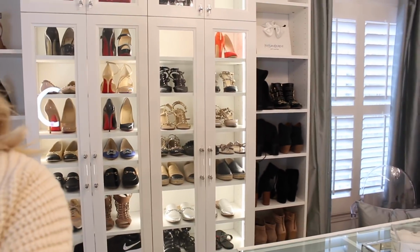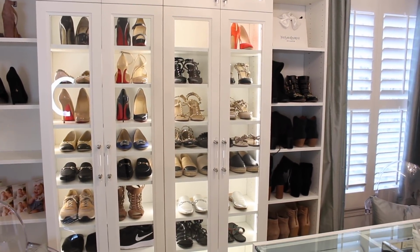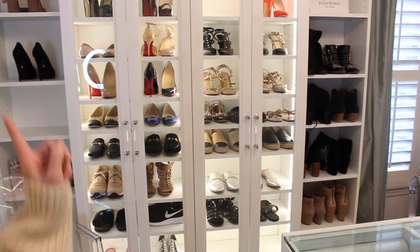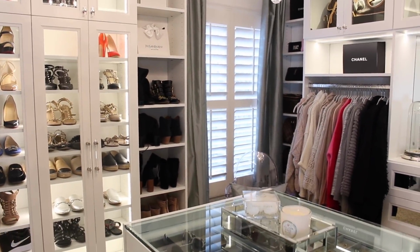I think it's just a cooler effect. I'll show you what it looks like the other way over there. But I like that, and you can see I have my boots over there. So eventually I'll fill it all up, but I like having all that space now. Let's swing around. Let me show you this.